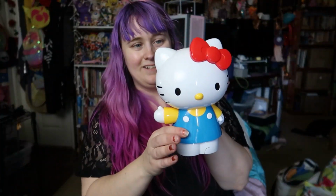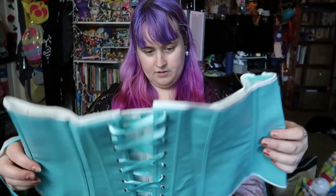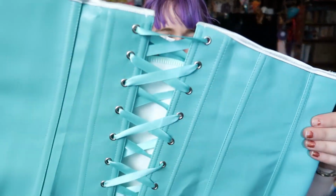Got this Hello Kitty. Yep, from Five Below. This is a sheet holder you put under the bed because apparently regular ones just aren't good enough for us. Because they still come undone. Those ones have the little actual clamps. I got this cute Kirby purse. Super cute! I got a couple of little Gudetama keychains. One is him with pizza, one is a cheesy pretzel. Okay, I got this corset here. It's a faux leather.